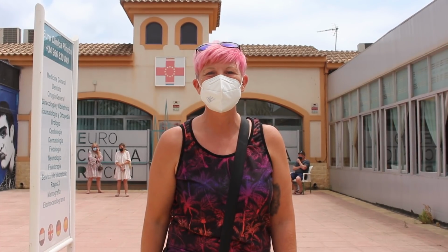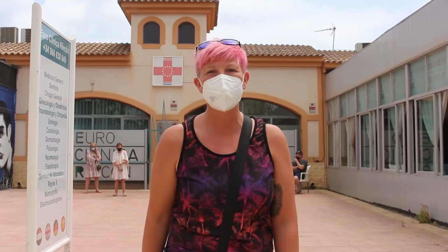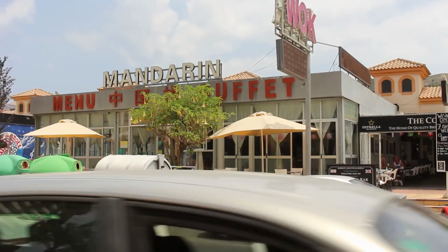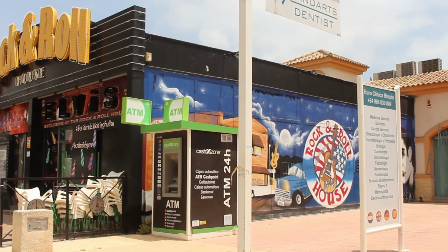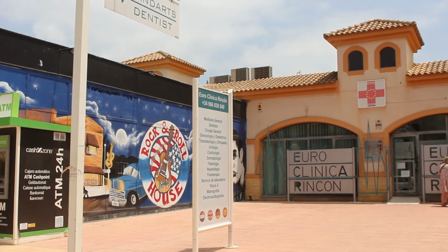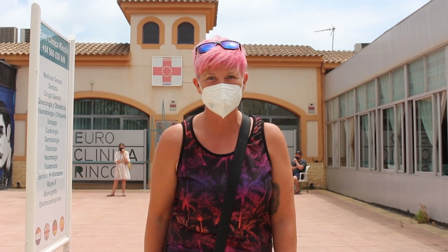Now we're going to show you 3 centres in Benidorm where you can get your tests done. First place to show you is Clinica Rincon. It's a small private clinic in the Rincon area, in between the corner bar and the rock and roll house. They do the antigen test and the PCR test, and contact details for the website where you can book can be found below in link 11.